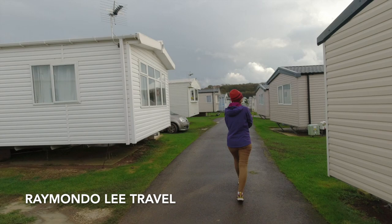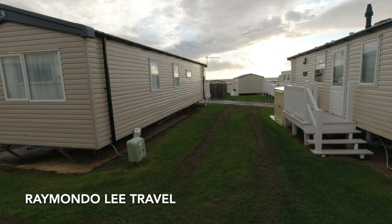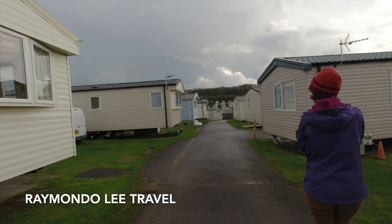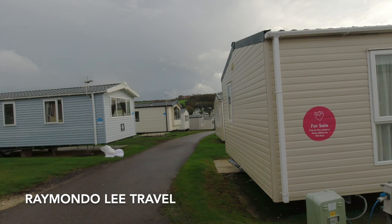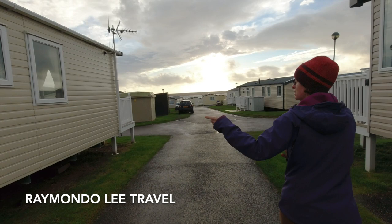It looks like the Greenlands doesn't have concrete parking like the meadows does, not in all sections anyway. So we'll go this way, yeah. You can see what's on the cameras. I'm not going to do a voiceover on this.